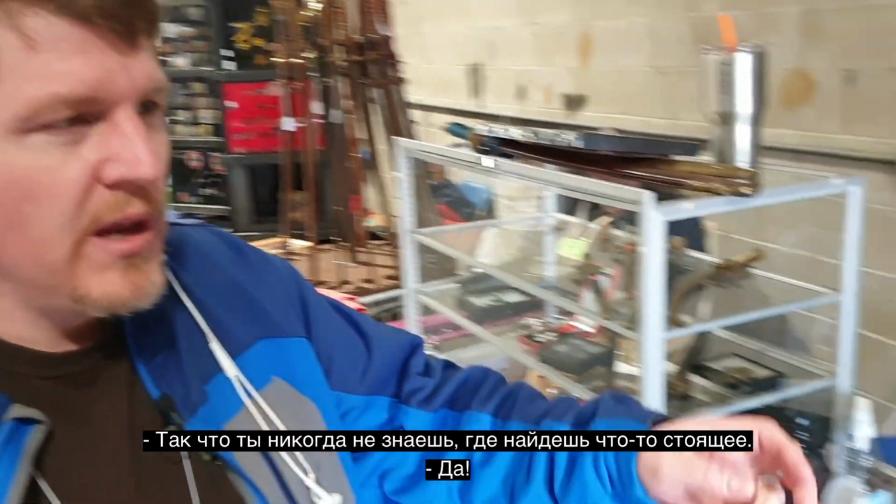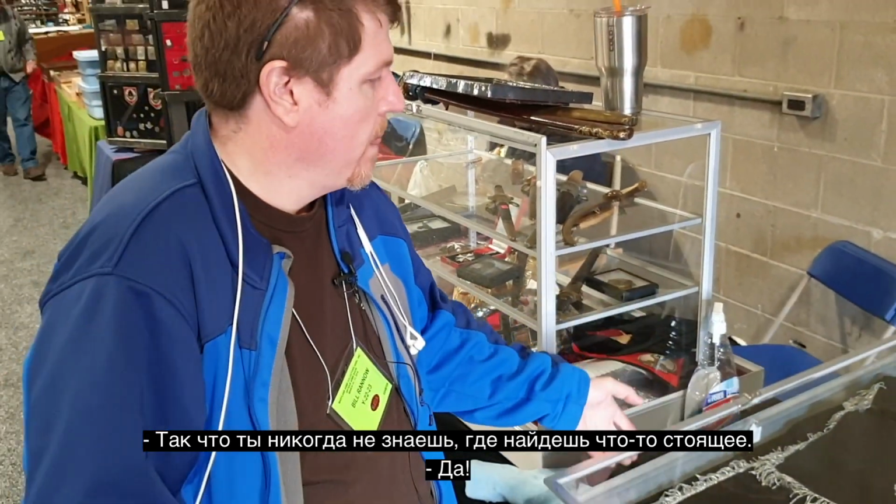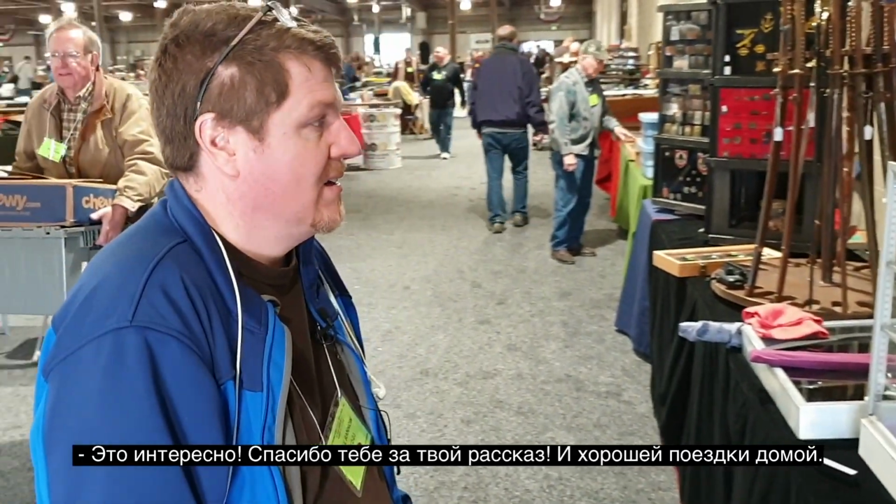So you never know where you're going to find some of this stuff. I bought Japanese swords out of Argentina. Really? Yeah. That's interesting.